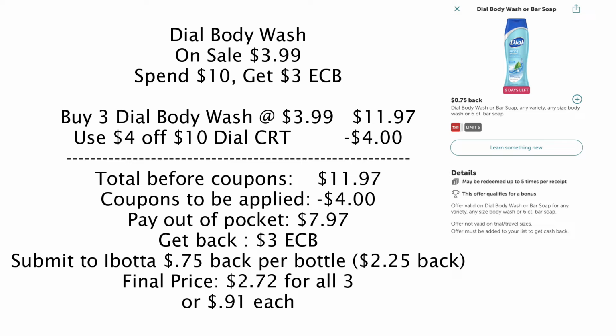We'll get back a $3 extra care buck. We're going to submit our receipt to IBOTTA for 75 cents back per bottle, which is a total of $2.25, making our final price for all 3 just $2.72, or 91 cents each.